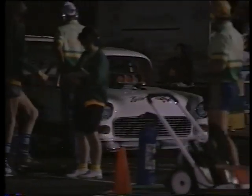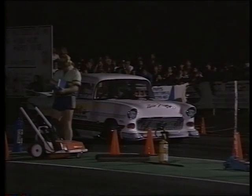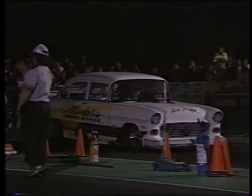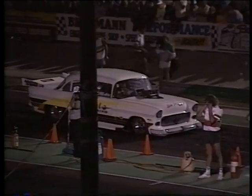And a time of 10.77 at 106.89 miles an hour. And we're back into Super Stock Eliminator. This will be Les Winter, 542 cubic inches, and this thing is awesome with a capital A. Les Winter, the 1955 model Chevrolet, 542 cubic inches.